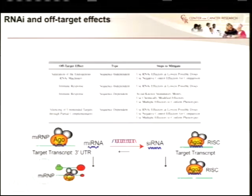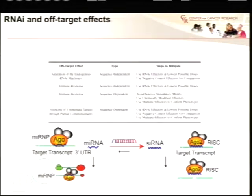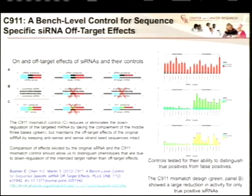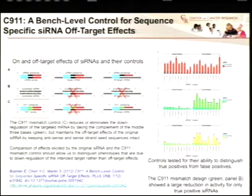Now, I'm just going to briefly talk about one way that a former trainee in my lab, who runs the trans-NIH RNAi screening facility at NCATS, has tried to think, in a very clever way, about how we can control further for these siRNA microRNA-like interactions. And this is a busy slide because I pulled it from their really quite complicated paper, and I really just wanted to have this so you had it as a handout for future reference.